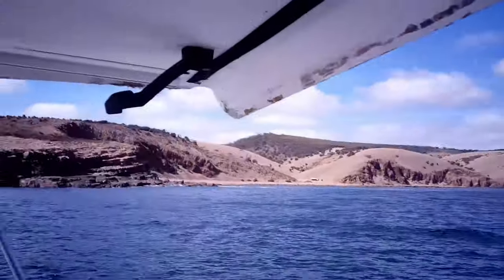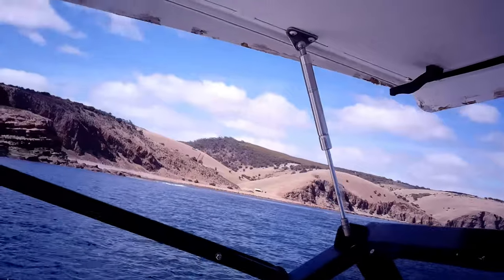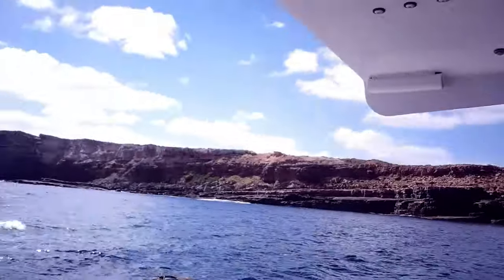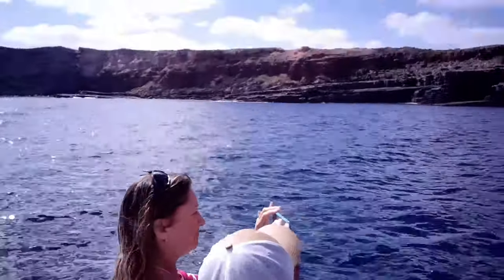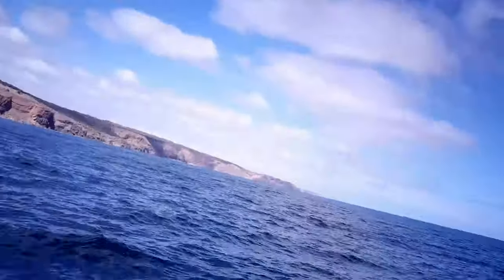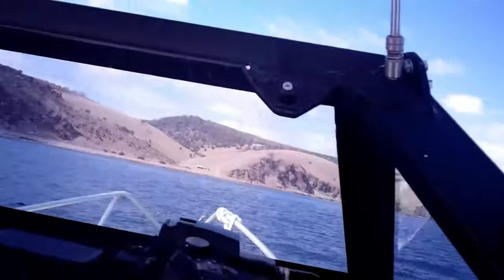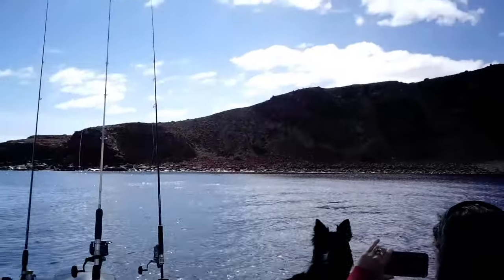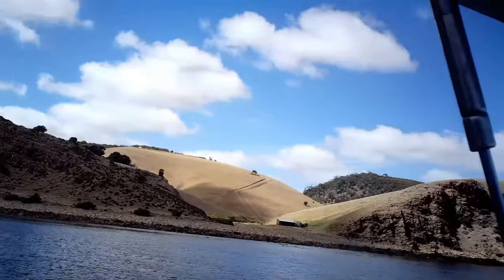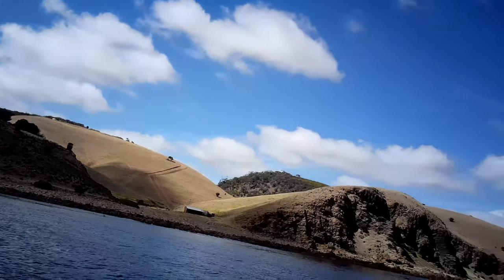A little house right there? No. It's crazy. Look at the road to get down to it. I thought there was someone that side too. Imagine living in that house. I don't know the story about that house, but the road's pretty steep, isn't it?